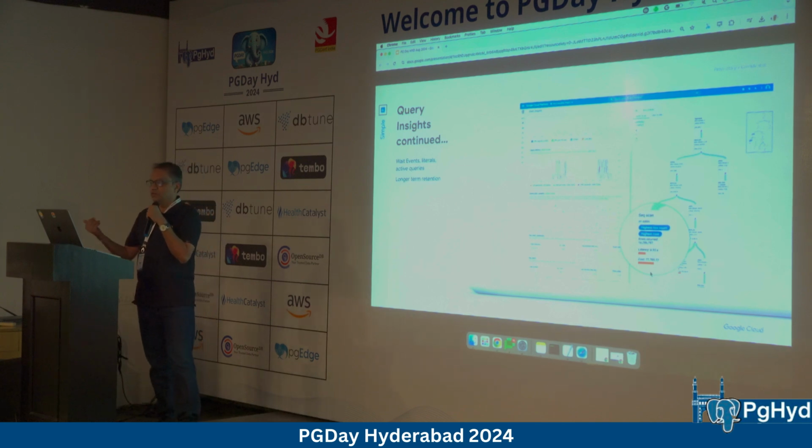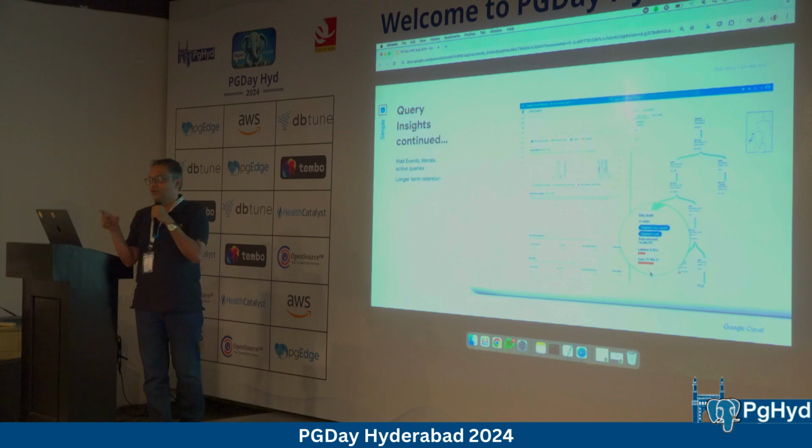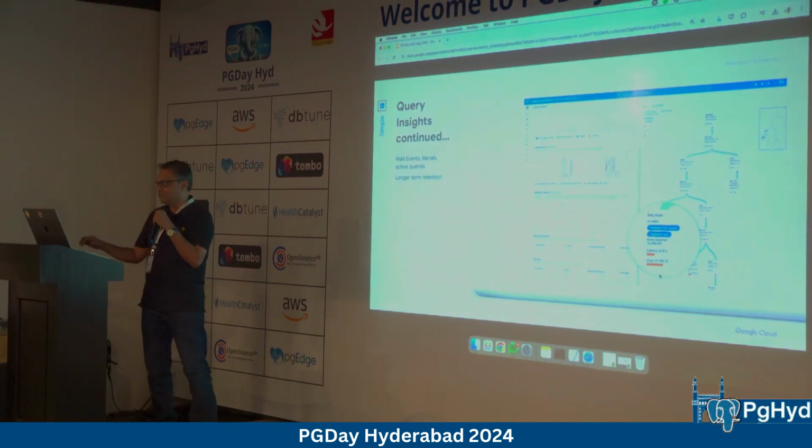I'll talk about another offering where we are able to suggest the exact index to be added, and a bigger part of an index getting added is what is the cost associated with it. Is Google going to charge more money? Is that the only goal? So we'll see how that is handled as well. So this is about query insights.